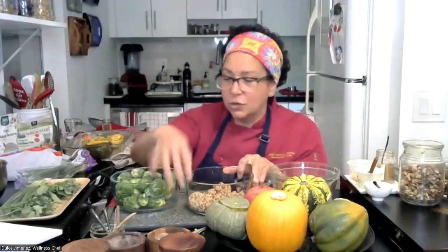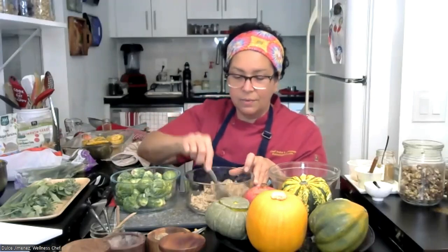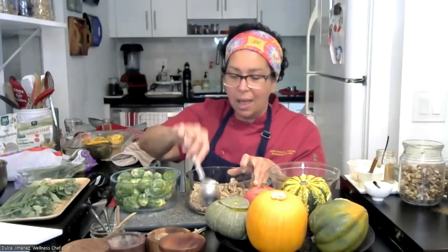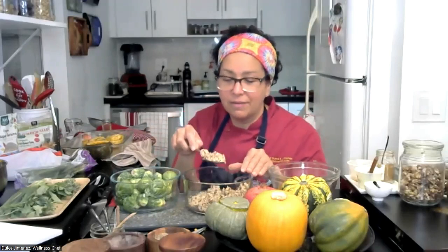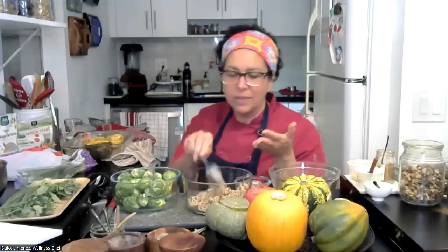And so this is already cooked. The grain is already cooked. I like to have a bowl of these things for the week. I always have it in my freezer, whether it's this, or wild rice, or quinoa, or brown rice. You can even use this for breakfast. This is delicious with a little bit of yogurt as well.